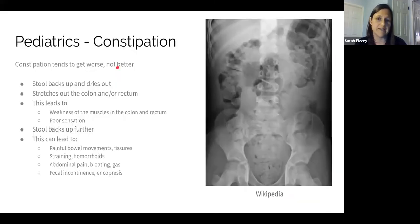So constipation, on the right here is a picture of an x-ray, and this is what doctors will do if constipation is suspected. It's something called a KUB x-ray, and if you can see my pointer here, oops, clicked by accident, you can actually see this darker portion, this rainbow shape right here. That is actually constipation. That is stool that has backed up in this child's colon. And so this can be a great visual on whether or not a child is backed up.